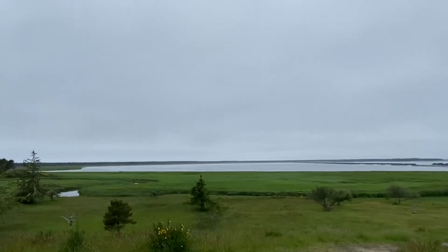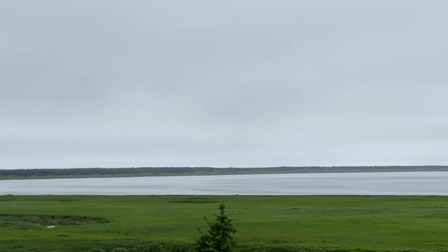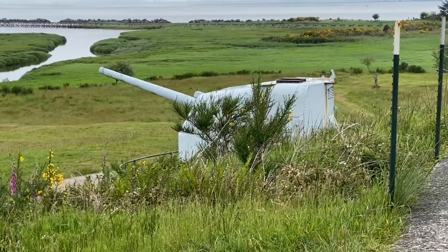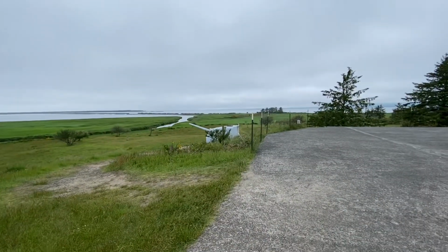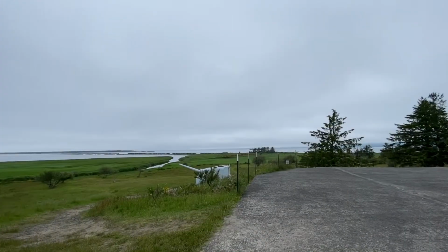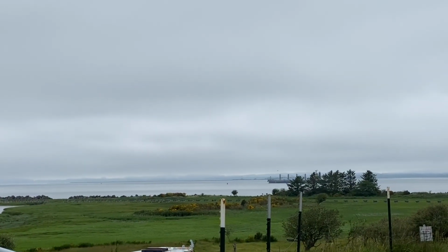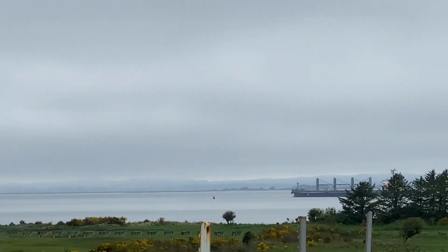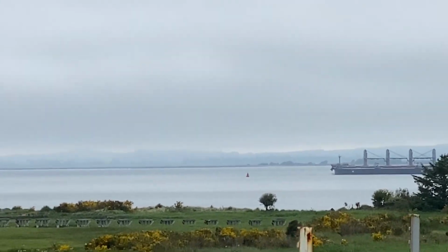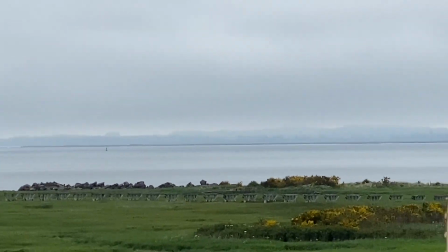So you can see over there, there's the coastline. That's the gun. Fire 15 miles. Pretty amazing. And just as we were talking about, this goes out to the mouth of the Pacific Ocean. And you can see there is a ship coming through right now. So this is the river, the bar. It'll be crossing the bar soon.